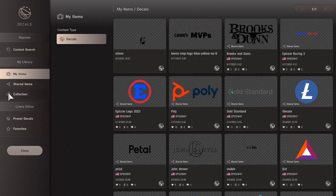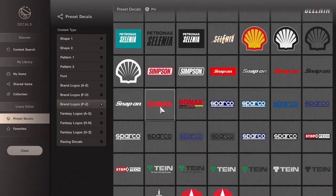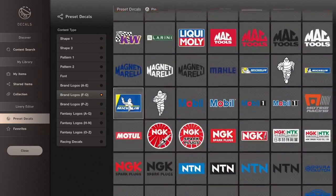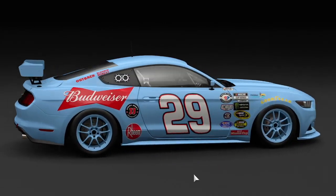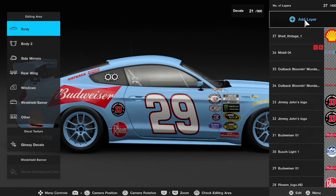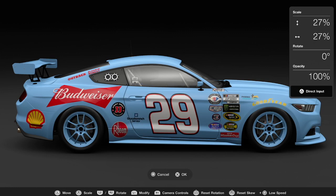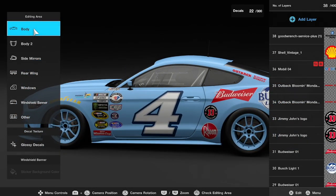All right, and then we're going to go to. Oh, we have new ones in here. No brands. So we do have a Shell in here. Okay, where's Mobil? Mobil 1, please. So this side we will do Shell, because he had Shell Pennzoil, Richard Childress. And then one other one, Richard Childress, that I think is important to put on here is GM Goodwrench. So that goes here.